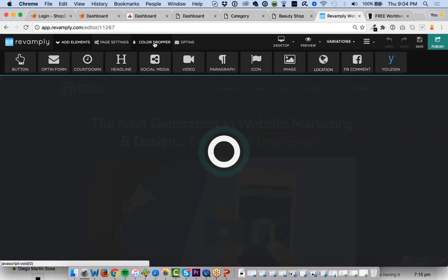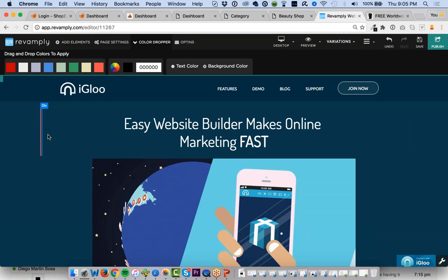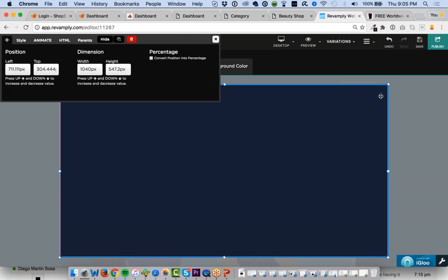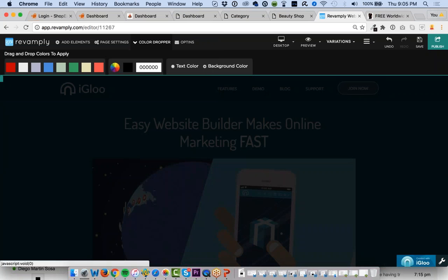any website. So if you go into Color Dropper here, we load up our Color Dropper. It's really easy to recolor everything. I'm just going to delete this because I didn't save last time. I just clicked publish. So one sec. Wait for that to come back. And you can actually use this color dropper.